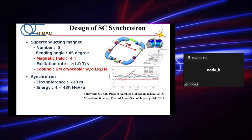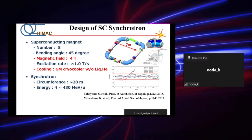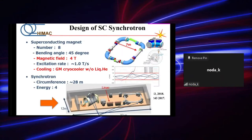This slide shows the design of the superconducting synchrotron. This synchrotron has 8 superconducting magnets with a bending angle of 45 degrees. The maximum magnetic field is 3.5 tesla. The excitation rate is 1 tesla per second. Cooling is by a GM cycle cryocooler, without liquid helium. Synchrotron circumference is 28 meters. Energy ranges from 4.0 MeV per nucleon to 430 MeV per nucleon. This is the fourth heavy ion radiotherapy facility and the first quantum scalpel facility. The size is 32 meters by 12 meters, a very compact facility.